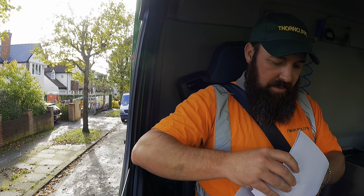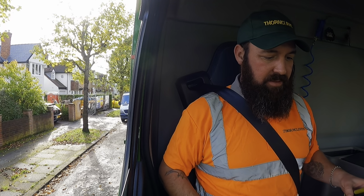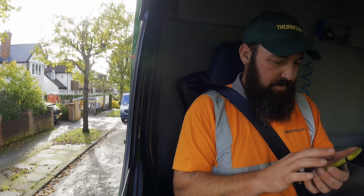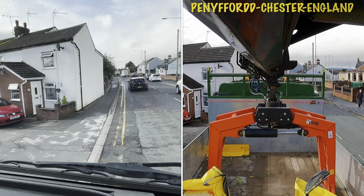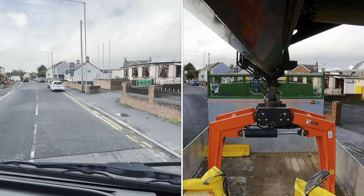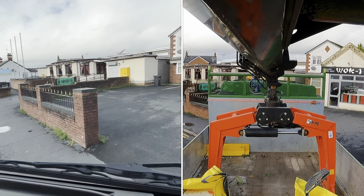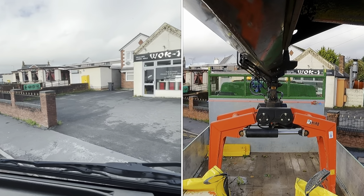Now we're on to our last drop, which is two bags of wash sand and 10 cement to Penyffordd. So let's go. Right, we've arrived at the next delivery. Looks a bit of a tight one, this.